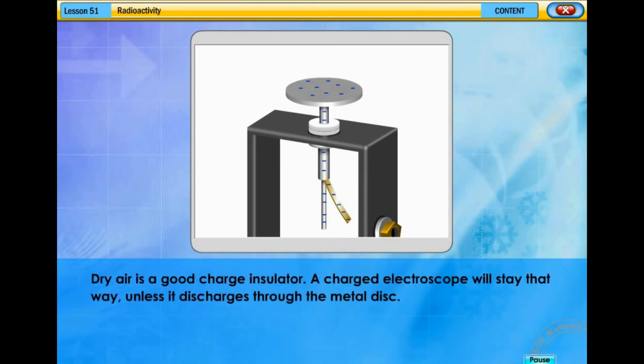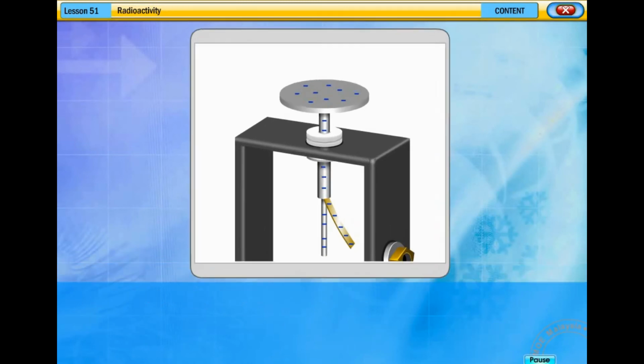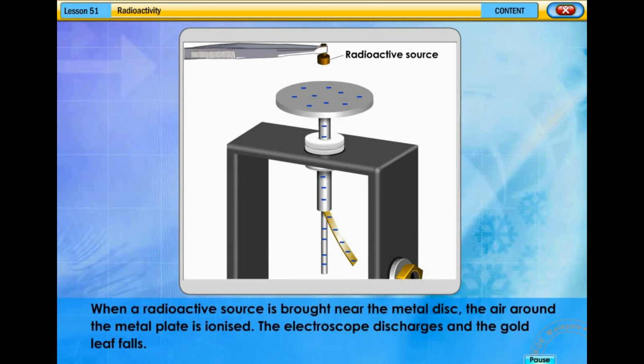Dry air is a good charge insulator. A charged electroscope will stay that way unless it discharges through the metal disc. What happens when a radioactive source is brought near the disc? When a radioactive source is brought near the metal disc, the air around the metal plate is ionized. The electroscope discharges, and the gold leaf falls.